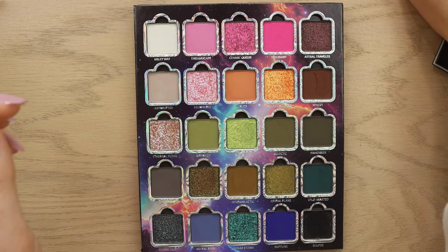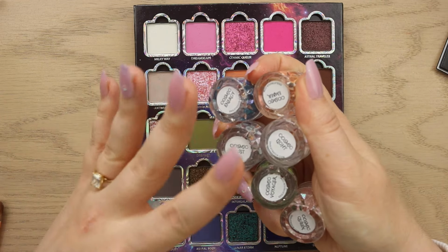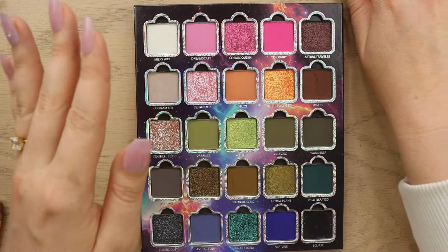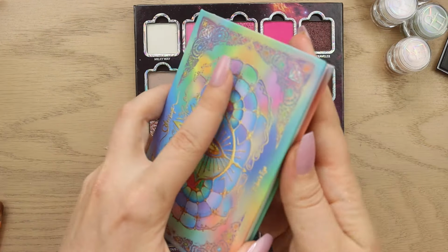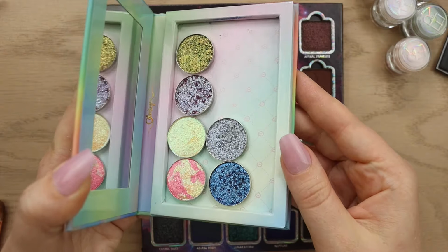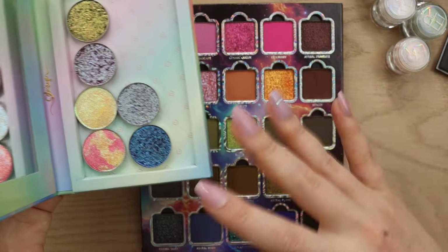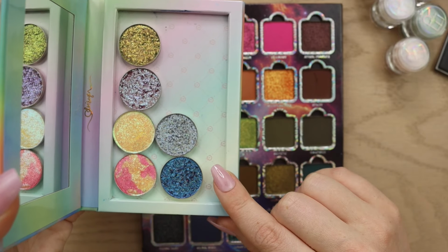And then obviously we have the loose pigments, which I think are beautiful. The swatches were really pretty, but I think this is definitely just personal preference. The lip gloss looks stunning, but my favorite, surprisingly, would actually be these single shadows. I think they swatch and look so beautifully. Of everything, this is definitely what I'm going to be reaching for the most in this collection. I'm so excited about these.